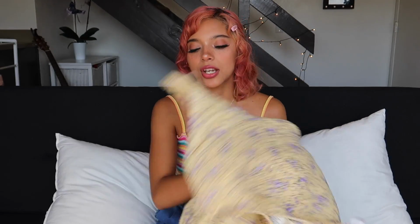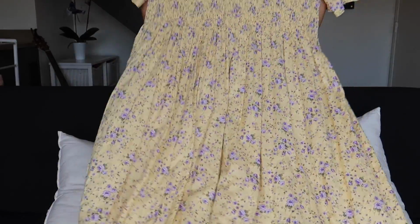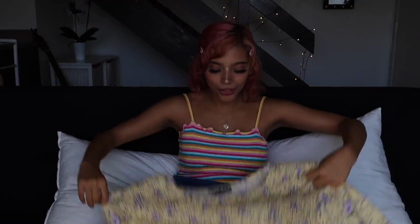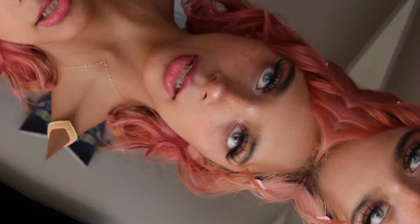Okay, for the last clothing item, this one, I know you guys are gonna say it's ugly, but trust me, I will transform it into something really cute. Basically, it's a very long yellow grandma dress, and it is huge. Yeah, I'm pretty sure this belonged to a grandma in like the 70s or something. Now that I showed you guys everything, I'm gonna go upstairs, and I'm gonna try on everything for you guys. Okay, let's go upstairs now.